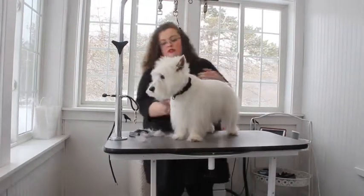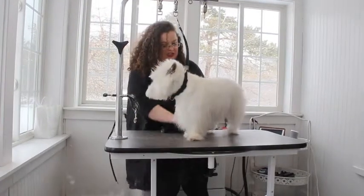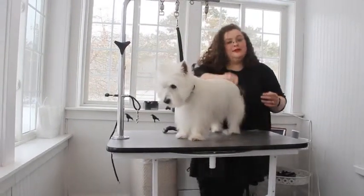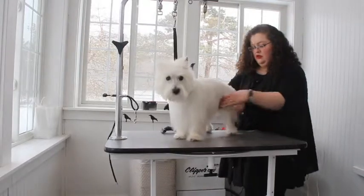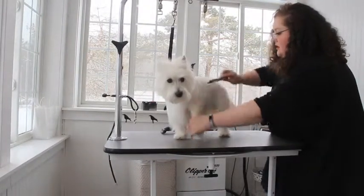Do all the body work first, then go to the feet, and then spend my time finishing the head. So that is what I'm going to do today. All prepped and ready for some clipper work.